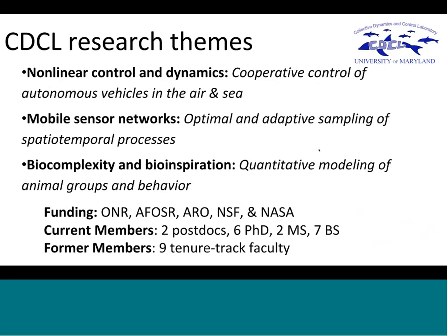We have support from a number of federal agencies, about 17, I tallied this up for my own benefit, about 17 students in the lab at the moment. And we're proud to have had 9 former members who are now tenure track faculty.